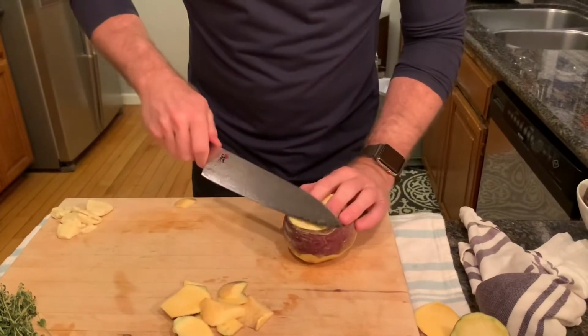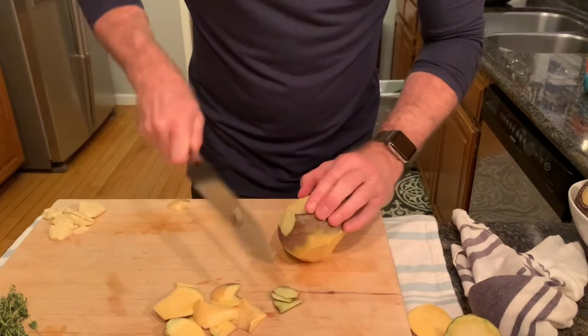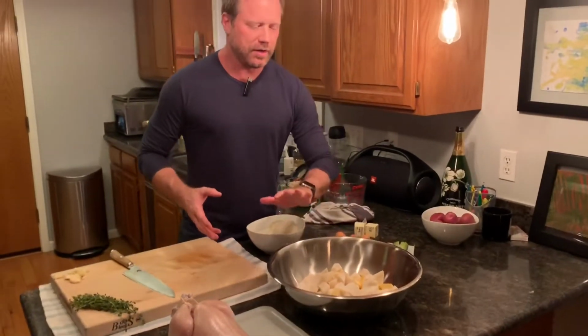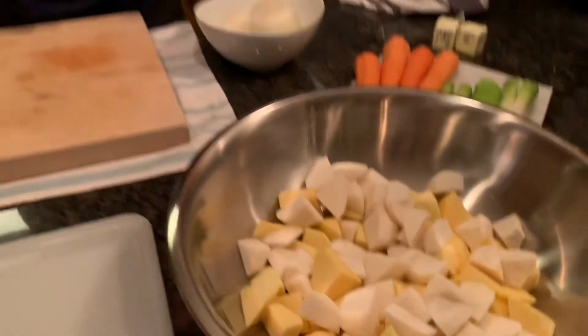Flip it over. And you get the idea. So I'm going to go ahead and de-skin all of these guys, and I'm going to cut them into 3/4 inch wedges, and we'll show you what those look like in just a minute. So we have in the giant bowl, soon to be filled with vegetables, the 3/4 inch wedges of turnips, the whiter ones, and the rutabagas, the more yellowish ones. So we're going to continue to add to that.